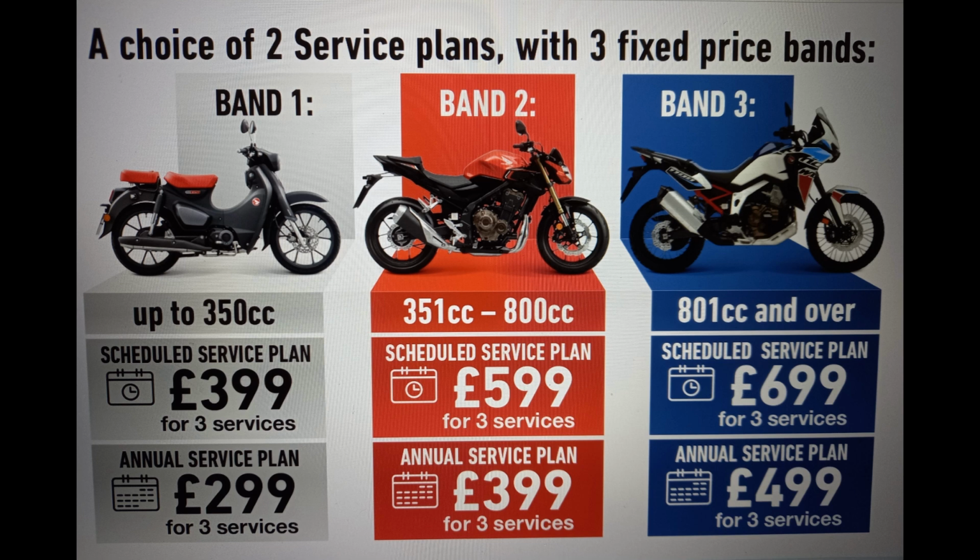So unless you're confident that you're going to be able to cover 16,000 miles in 2 years, you're potentially paying a lot more money for that service than you potentially need to. And it's prepaid, so there's no chance of getting a refund. So what I've elected to do is to go for the annual plan.